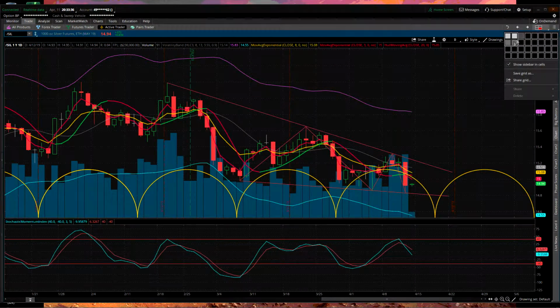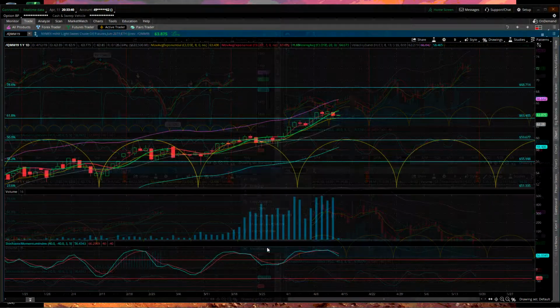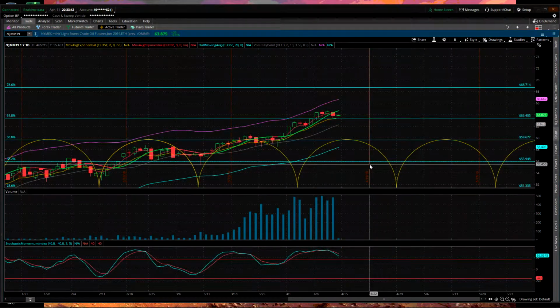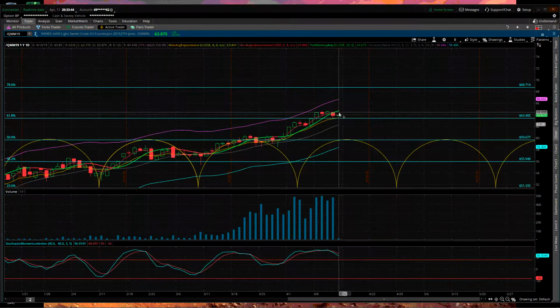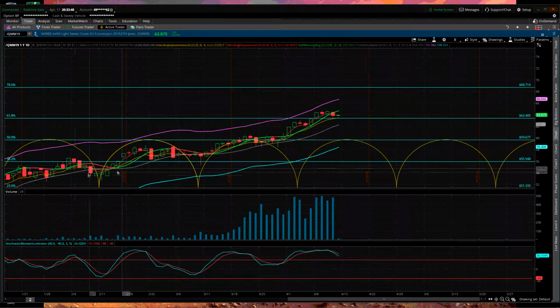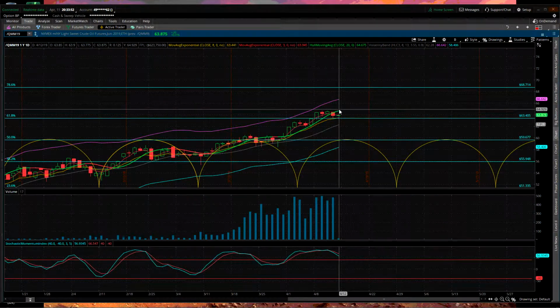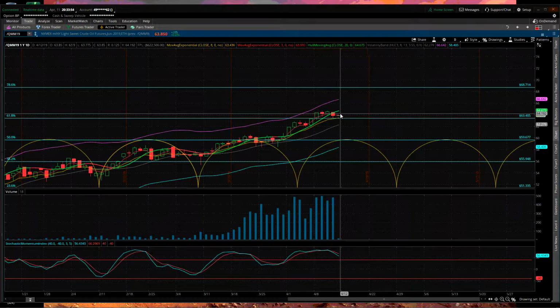Okay, let's go look at oil. Oil is looking like it's beginning to fade. Oil's just been on an amazing run, just amazing. This is the E-mini light sweet crude, because at H&J we tend to trade the E-mini oil, because we like the contracts a little bit better because of margin.